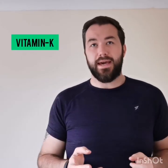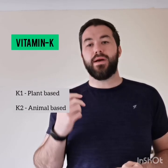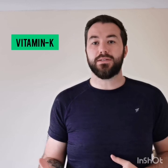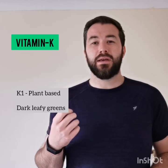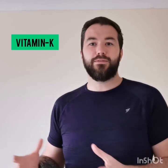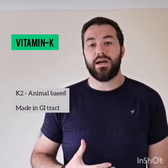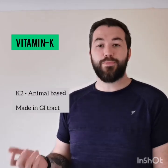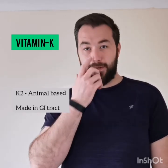And last on the list is vitamin K. So there's 2 types of vitamin K. There's K1, which is from plant-based sources, and K2, which is from animal-based sources. K1 is involved in photosynthesis, so that's why you would get it from leafy greens and that sort of stuff that is really green and will have photosynthesized. The K2 then is produced in our GI tract, and on a side note, babies are born with a sterile GI tract, so it takes them a while to build up to producing K2.